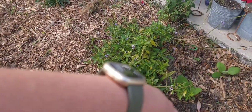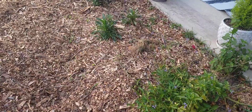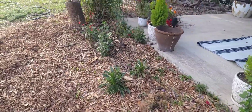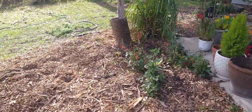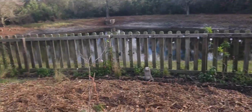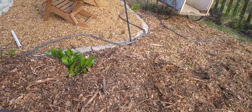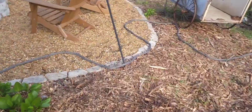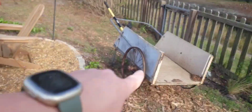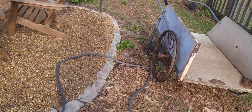Now that I know the mullein is doing great there, I might add some more mullein seedlings in there, and maybe some of the marshmallow seedlings too. So we will see what happens as the season progresses. I have been shoveling so much mulch, and it's been taking so much time, but this little wagon that my dad gave me is a lifesaver, so I'm really enjoying that.